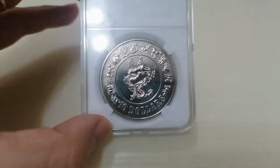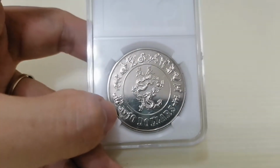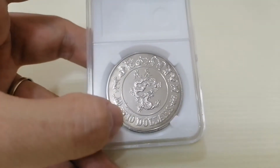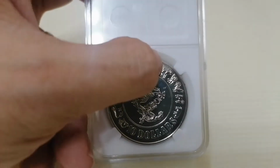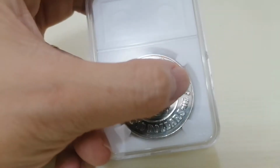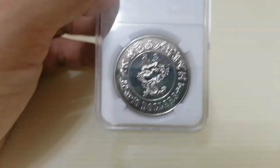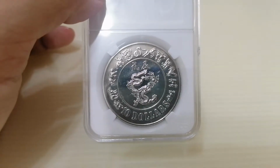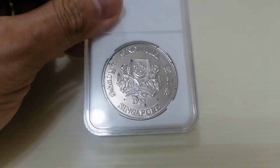So if you can see this coin, it comes with 12 animals. In Chinese, we have 12 animals. You see here, 1, 2, 3, 4, 5, 6, 7, 8, 9, 10, 11, 12. So there are 12 animals. This is the one. The first one is the rooster. Rooster is the first, started in 1918. So this was issued in 1988.